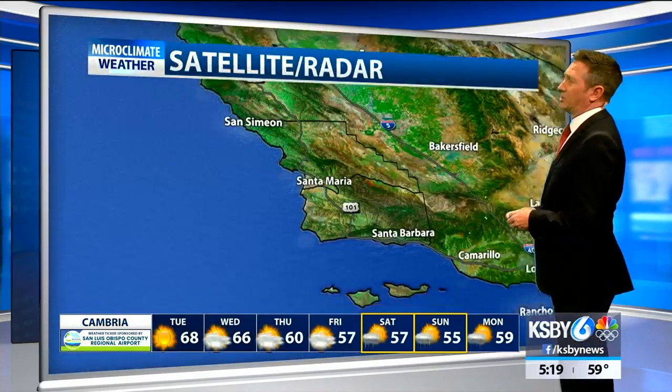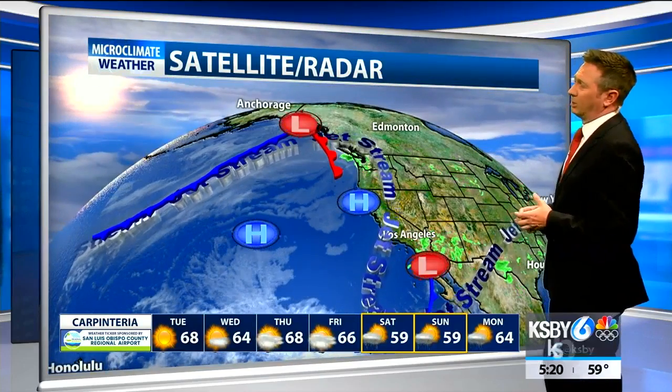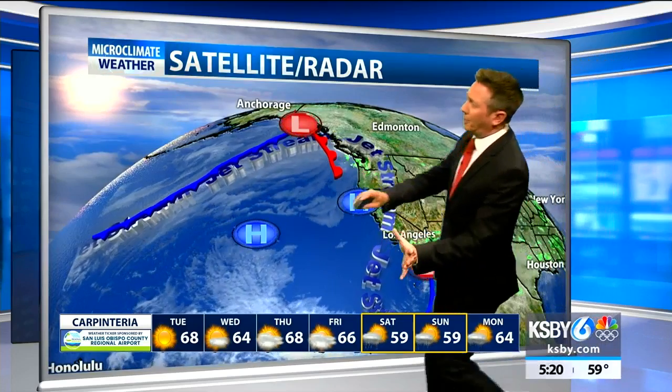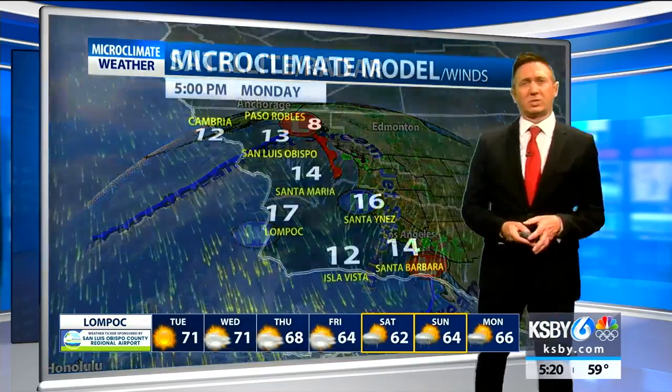So here you can see on the satellite radar, not a whole lot going on. This is the storm system from the weekend on the California-Arizona borders, continuing to produce showers and some isolated thunderstorms and some lower level snowfall. So high pressure is starting to build back in. As it does so, it's going to drive those offshore winds I was talking about.